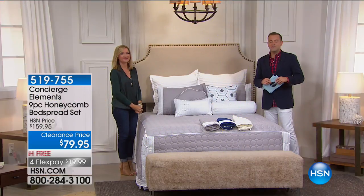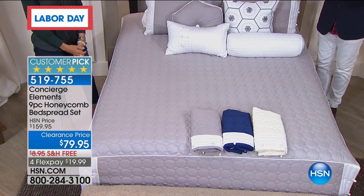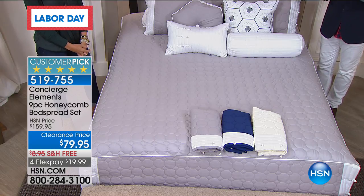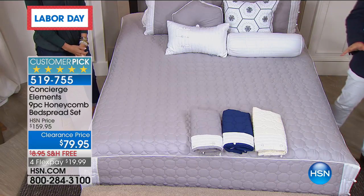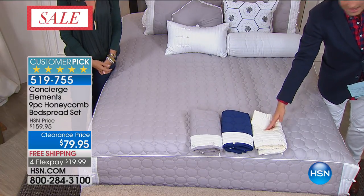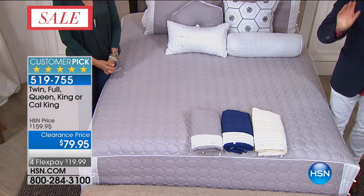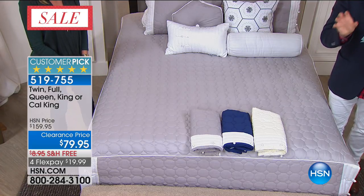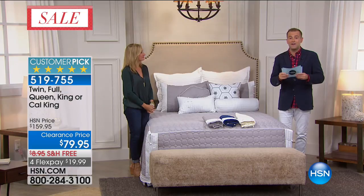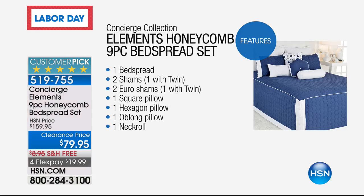Well, we're going to end the night with one last special. If you're looking just for a new, fresh feeling in your bedroom, get ready. This is our Elements Honeycomb Bedspread Set. Every review is perfect, 5-star. I have 100 here, 200 here, and nearly 250 here. In twin, full, queen, king, or California king, the price was $160. We have it for $79.95. And very quickly, that will include a bedspread, two shams, two Euro shams, a square pillow, a hexagonal pillow, an oblong pillow, and a neck roll. You get all of it.